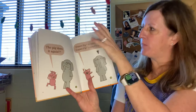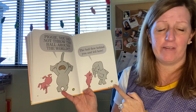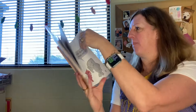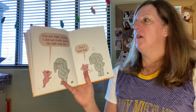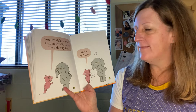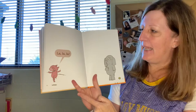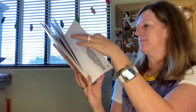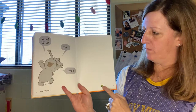Piggy, you did not throw the ball around the world. The ball flew behind you and fell here. And that is not very far. Not very far at all. You are right, Gerald. I did not really throw the ball very far. But I had fun. La la la. La la la la la. Fling! Woohoo! Yes, I rock.